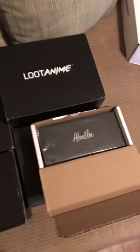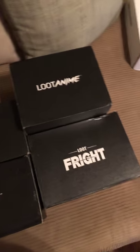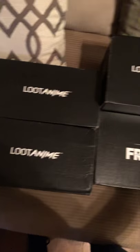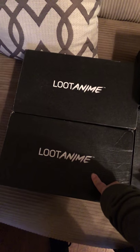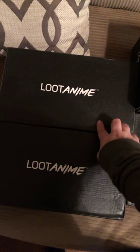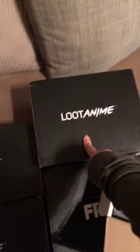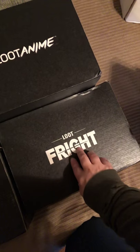Okay, here we go. So, going to unbox some stuff that I got in the mail. So these two here, I believe this is from September's. I think they're both from September. This is from October, and this one is for October.